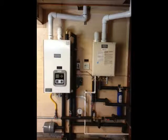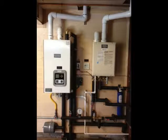Take a look at one of our boiler and tankless water heater installations. The boiler is on the left and the tankless water heater is on the right. Can you see the difference in the equipment?